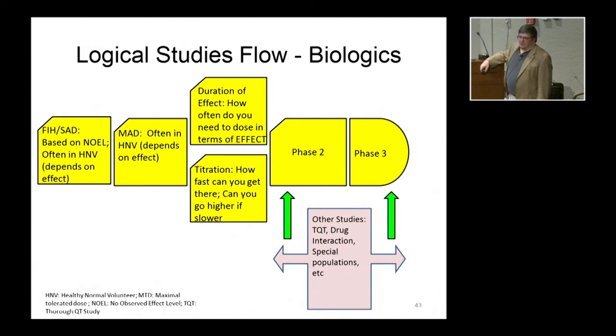You don't typically need to worry about a food effect because you're not eating the biologic. Like the pill, it's generally going in IV. And many of these are broken down, like the proteins, in a manner different than small molecules, so you may not need to do the hepatic impaired study. But it's a case by case, really.